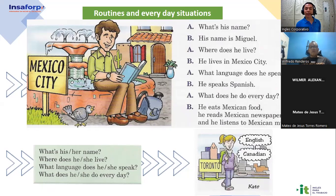Wilmer, what's her name? Her name is Kate. Where does she live? She lives in Toronto. Toronto, okay. And what language does she speak? She speaks English. And what does she do every day, Wilmer? She eats Canadian food. She reads Canadian newspapers, and she listens to Canadian music. Excelentoso, right? Okay, now let's go to the next one.